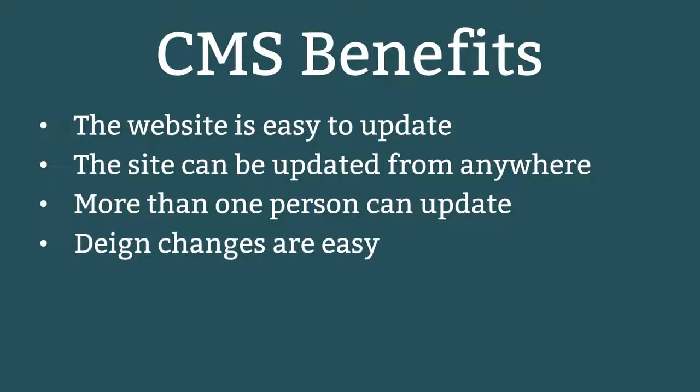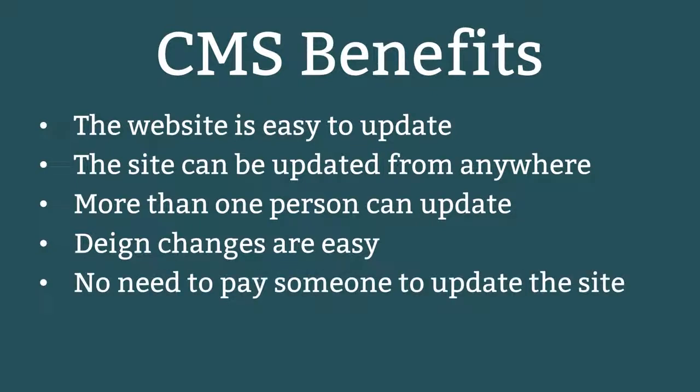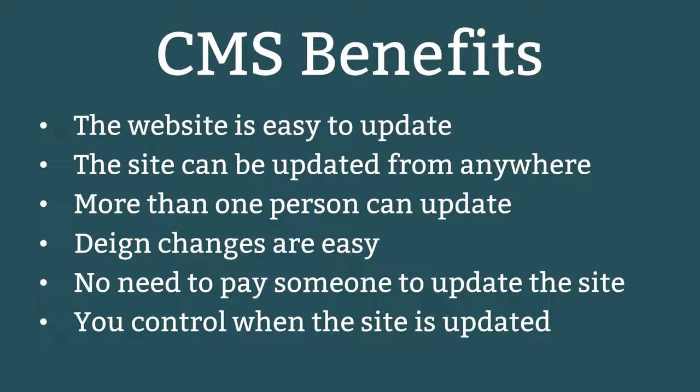Design changes are easy. This is one of the most powerful aspects of using a CMS. If you wish to make a design change across all your pages, all you have to do is make one change to your template, and the change is reflected throughout your entire site. There's no need to pay someone to keep the site updated. Website maintenance can cost a fortune. And you control when the site is updated. As you have full control over the updates, you don't have to wait for your developer to make changes.